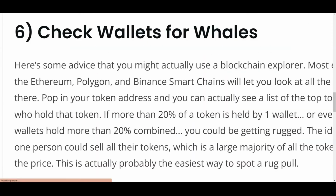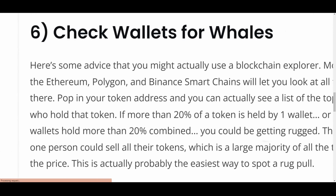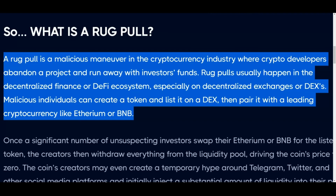Now, the next thing is check wallets for whales. A lot of people do this. A lot of whales come through here. If they're buying on Ethereum, Polygon, or Binance, you can go to Etherscan or the contract addresses and do your research there. If more than 20% of the tokens are held by one wallet, or the top 10 wallets hold more than 20%, it means you could be getting rugged. One person could sell all their tokens, so it's an easy way to spot a rug. Make sure you don't see a couple of people owning the majority of the supply. That's a good way of identifying a rug pull, because rug pulls are definitely out there in cryptocurrency.